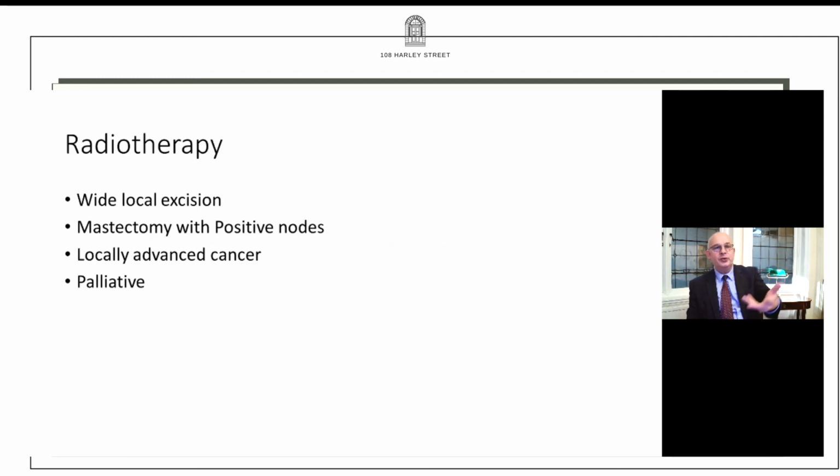So radiotherapy we've talked about. If you've just had the lump out, have radiotherapy, but you might give it in other cases as well. For example, if you had a mastectomy, but it's quite a big cancer or your nodes were involved, you might have radiotherapy. If the cancer is very big, or if surgery is not possible, but just to control the cancer, you might give radiotherapy in a palliative sense.